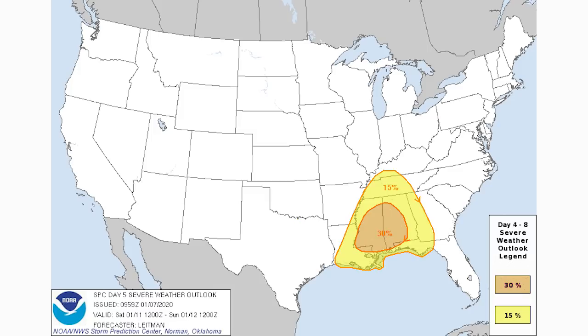And then even day 5, which is going to be Saturday into Sunday, we also have a slight and at least enhanced risk for more of Mississippi, Alabama, Tennessee, Georgia, and Florida, as well as Louisiana once again. So we have some very exciting severe weather stuff coming up, and it's going to be really exciting to make severe weather videos for the first time in a very, very long time.